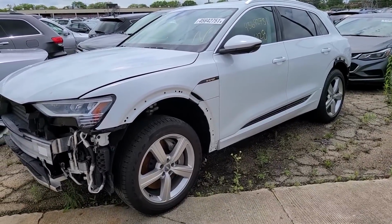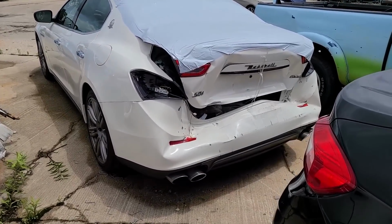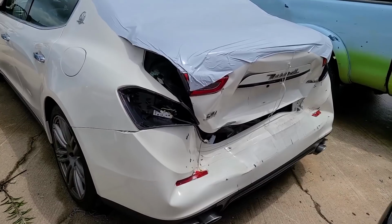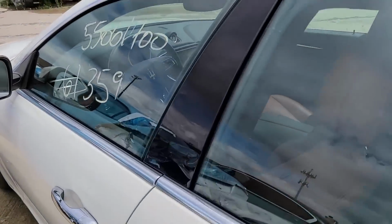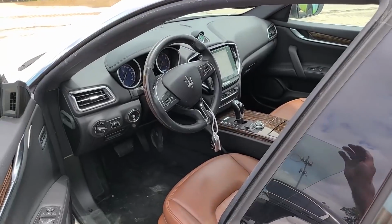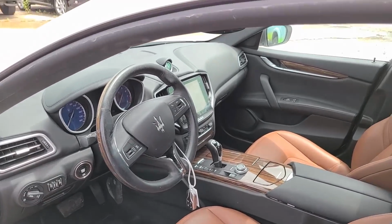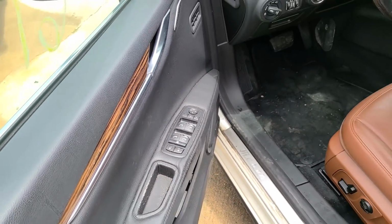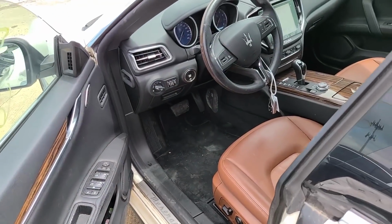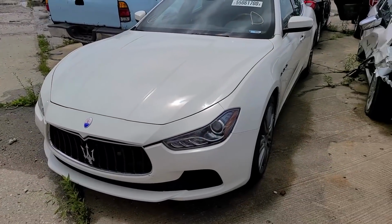These Maseratis are just totally worthless. Look at how easy it is to total it out. I mean, this looks bad, but this isn't the worst accident in the world. And this thing only has 61,000 miles and it's a goner because they depreciate so quickly. And it's very Chrysler in here, very Chrysler. Look at these switches. They just put a little chrome on there and could be from a Chrysler 200 or something like that. That's all she wrote. These things are just not impressive at all.